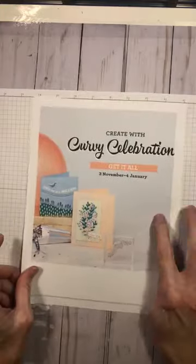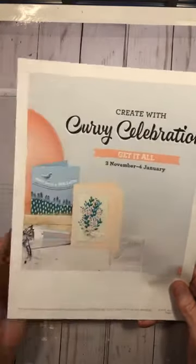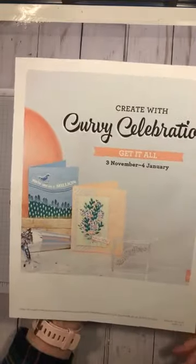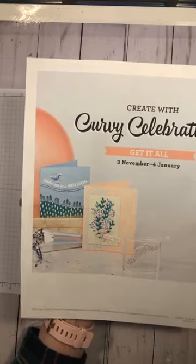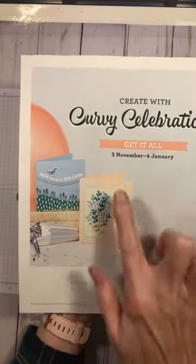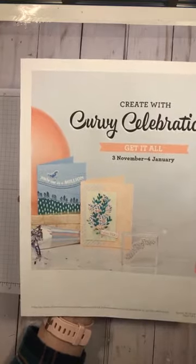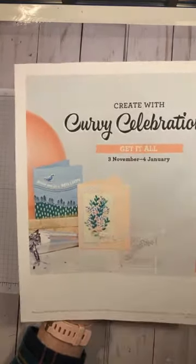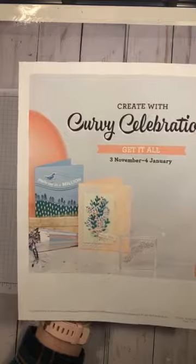Actually, one more thing that I wanted to add, certainly add this after everything got sent out. But this is a pre-order, okay? And it's called Curvy Celebrations. And it's a bundle that has stamp sets and dies. And this is a pre-order for the mini catalog that starts in January for celebration. Okay, so we are able to pre-order it now. Even though it says November 3rd here, as a demonstrator, we can get the Curvy Celebration now. And it's really cool.